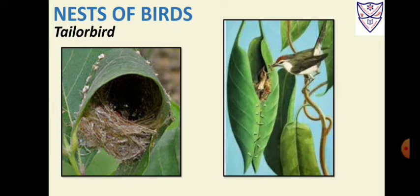Moving to our next topic, that is nests of birds. Now as birds have different beaks, different claws, different eating habits, different kinds of feathers, they also have different kinds of nests. We also live in different kinds of houses. In the same way, birds also make their nests in different ways.